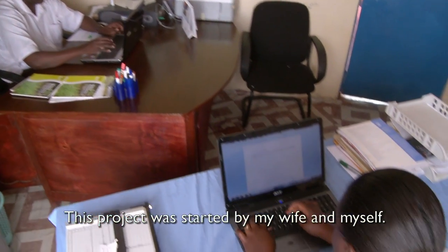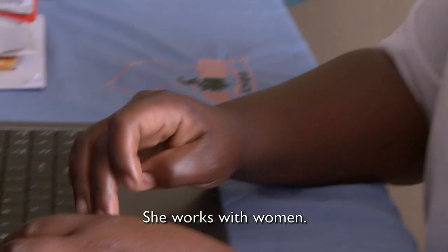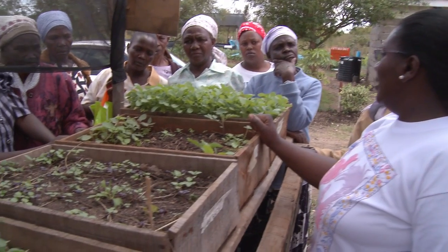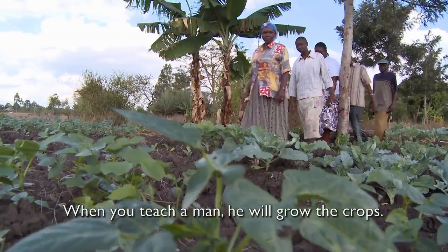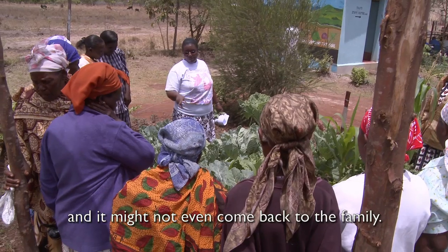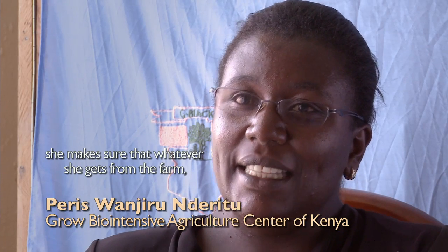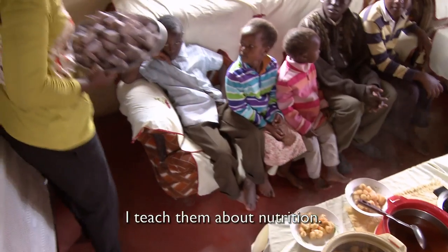This project was started by my wife and myself. She works with women. When you teach one woman, you are teaching the whole country. When you teach a man, he will grow the crops. After getting the money, maybe he will go and drink, and it might not even come back to the family. But when you teach a woman, she makes sure that whatever she gets from the farm, everybody uses. I teach them about the nutrition.